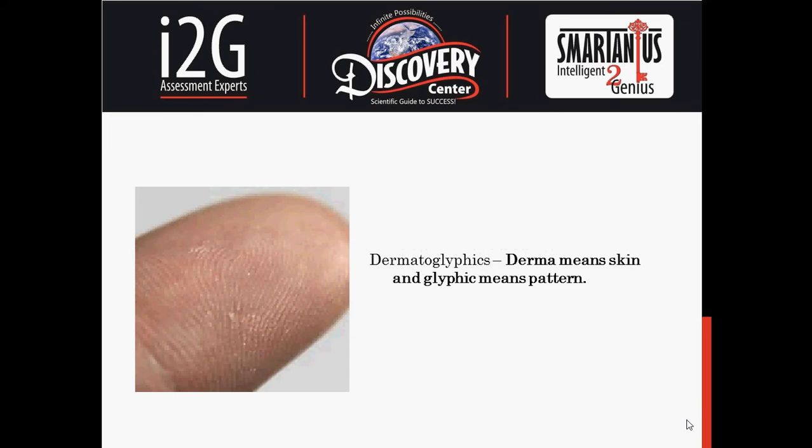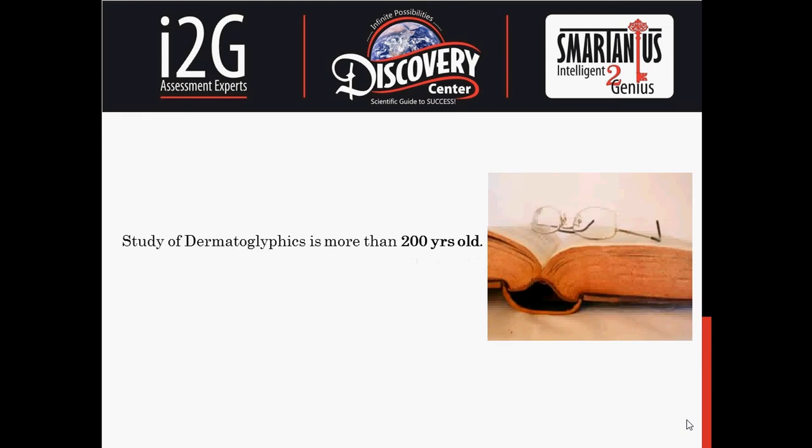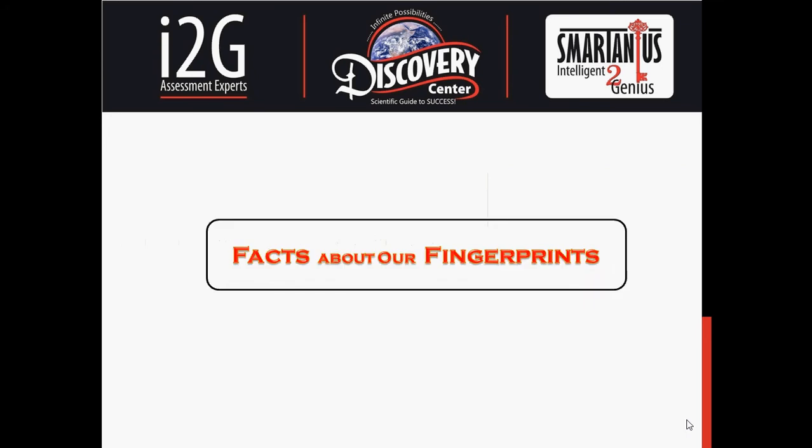Smartaneous does offline fingerprint assessment to reveal inborn talents and strengths of kids and individuals. This is based on the science called Dermatoglyphics. Dermatoglyphics is the scientific study of skin ridge patterns, where derma means skin and glyphics means patterns and ridges. The science of Dermatoglyphics has more than 200 years of history.